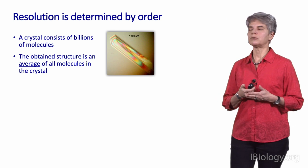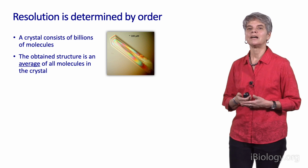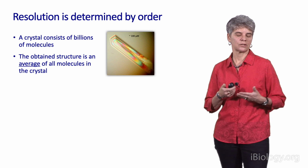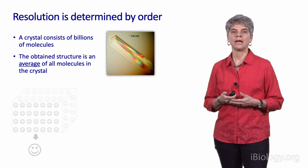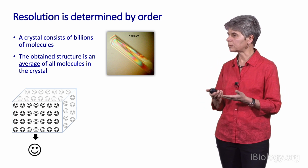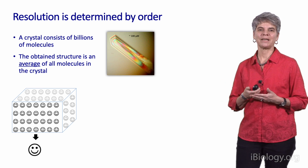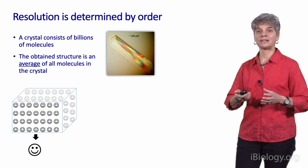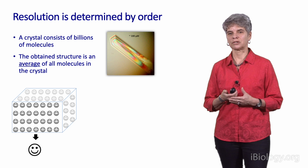Now, back to resolution. What determines the resolution in a crystal? It is determined by order. A single crystal is composed of billions and billions of macromolecules. In the ideal case, all macromolecules would look the same, as seen in the example to the left side. We have all of our macromolecules very happy and smiling, and so the average structure that we get from that crystal lattice would be a smiley, and this would be a very high resolution structure.